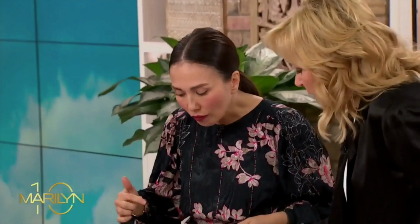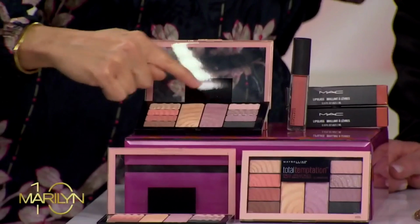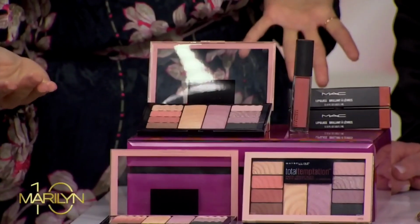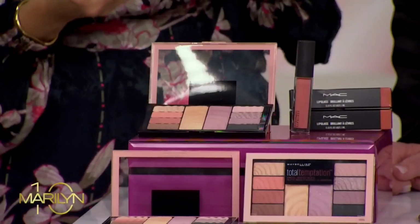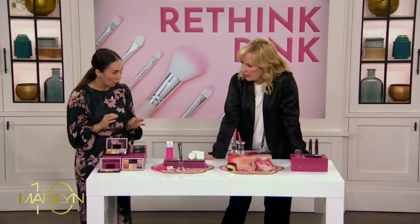So the eyes, talk to us. These are all the shadows. There are 8 eyeshadows for the eyes and 2 face highlights, which you could also wear on your eyes. They all have a beautiful sheen to them, so they're going to capture the light and draw some emphasis to your features, but in a very subtle way.